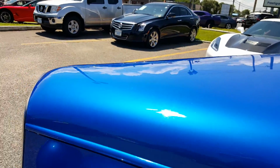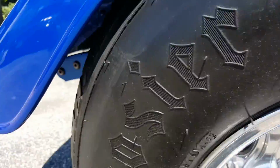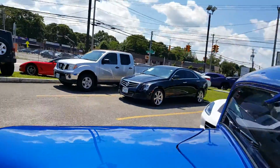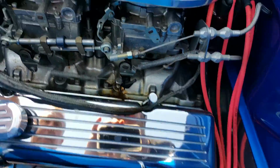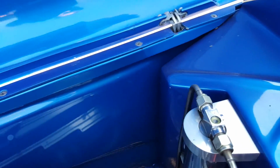Let's pop the hood. There we go. 383 stroker, dual quads, with a low rise manifold tunnel ram. Really nice setup. Serpentine belt setup with the air conditioning on the other side. Aluminum radiator, nice big electric fan. The thing runs cool. You don't have to worry about driving it and hitting traffic or something like that.